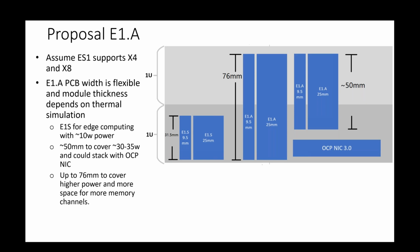And then regarding the height, if we plug in vertically like this, we want to leave this very open and flexible. For example, on the edge side, there is tremendous demand when 5G is coming, and for inference at the edge there is also a lot of demand. And for edge, since the server is really small, I think E1S will be a perfect fit to have a 10 watt-ish accelerator module.